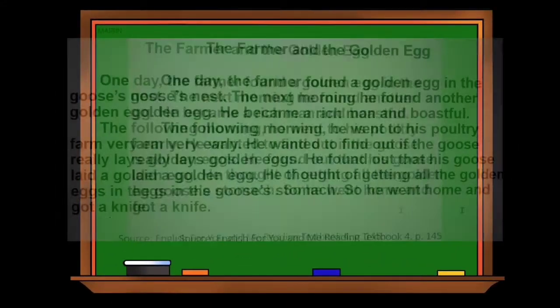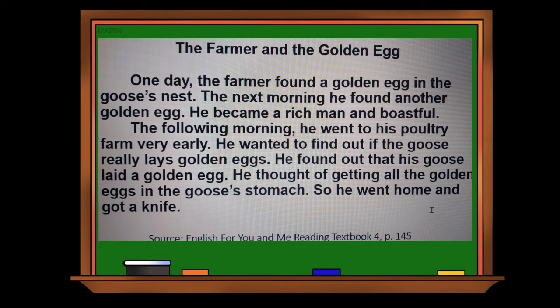For you to further understand our lesson, I have here a story. The Farmer and the Golden Egg. One day, the farmer found a golden egg in the goose nest. The next morning, he found another golden egg. He became a rich man and boastful. The following morning, he went to his poultry farm very early.